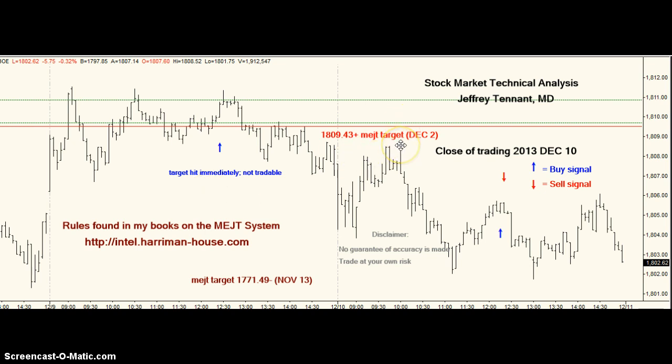One pattern we've talked about since December 2, and that was a mejt target of 1809.43 plus, which is this red line. There is always resistance over targets in the mejt system. So based on that target, we had resistance at the high.